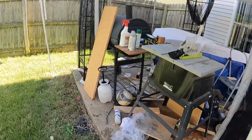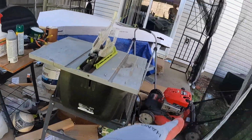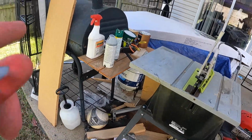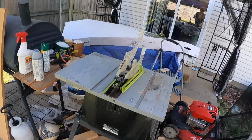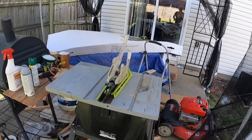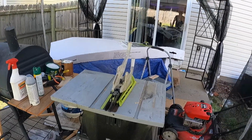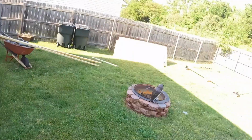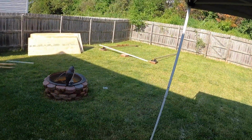And so I need a place to put my table saw, my lawnmower, air compressors, tanks, and all this stuff, and just maybe store my grill when it's not in use. And to clear this out so I can have more livable space outside, so we can enjoy the outdoors a little better. So that's one of the reasons I went with this outdoor shed.